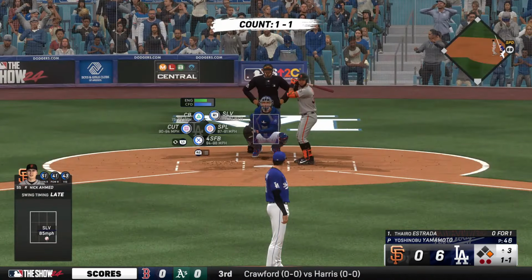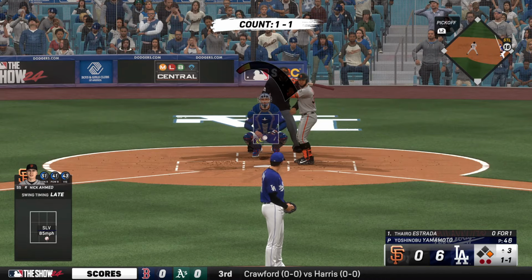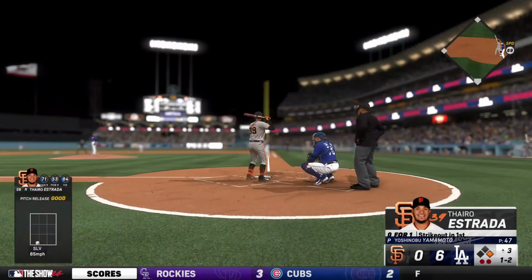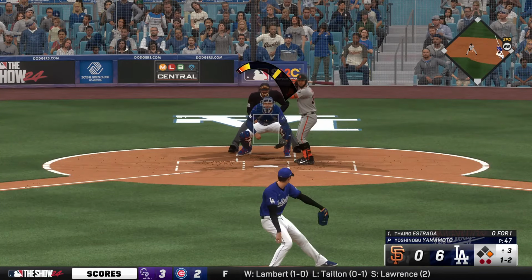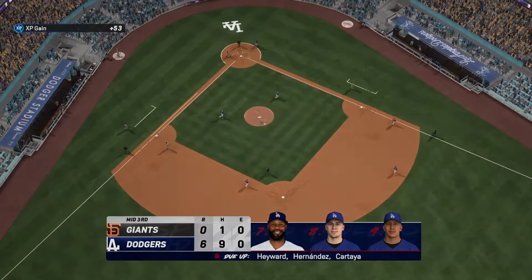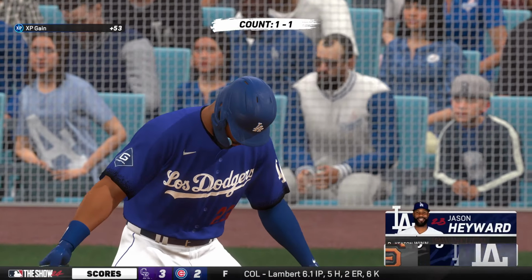Well, that was one of those high percentage advantage counts where batting averages are just so much higher. Showed a willingness to drive that pitch the opposite way. Didn't get jumpy, didn't try to pull the ball. He let it get deep. Swing and a miss. Struck him out. Set for the bottom of the third.